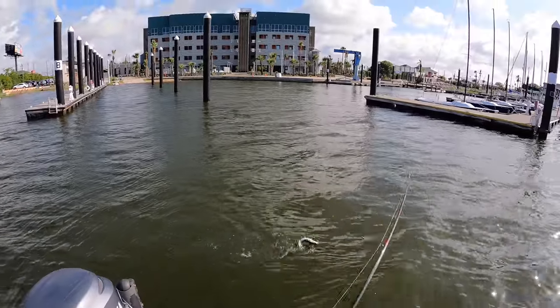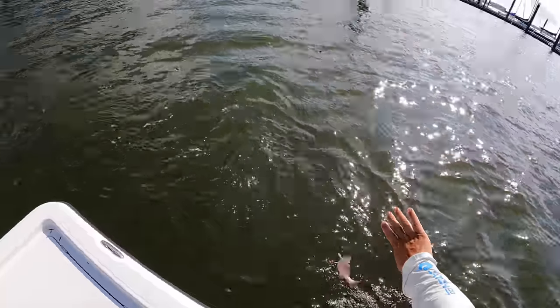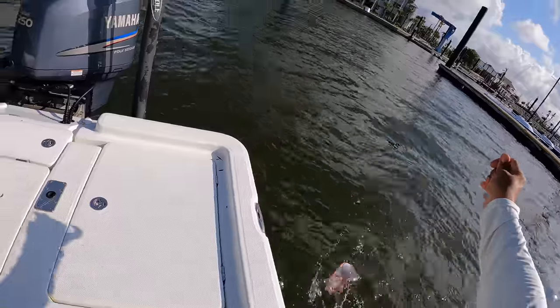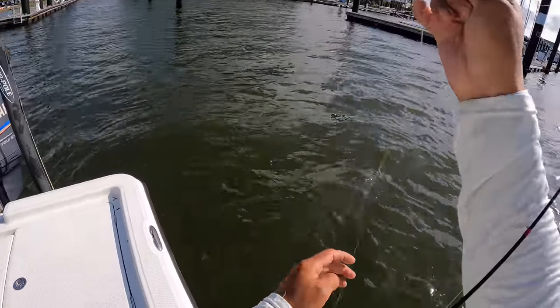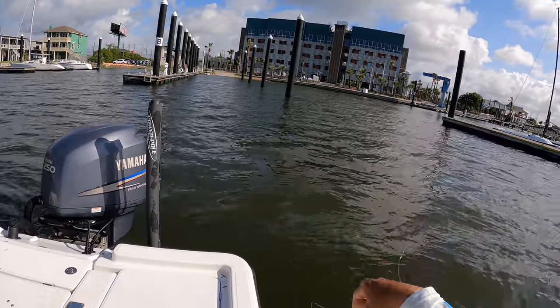Oh, a speck. Oh, we got the boat slam? That's what we were after. Nice job, Mark. Perfect, right in the corner of the mouth. We don't have a bleeder.